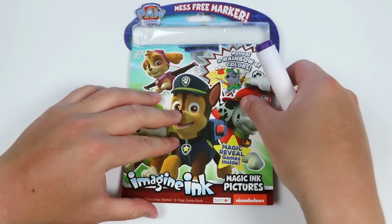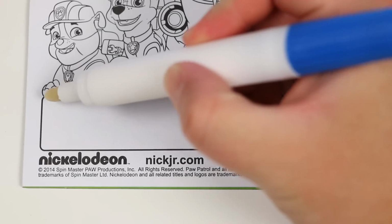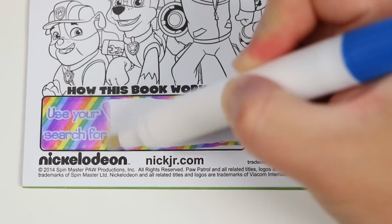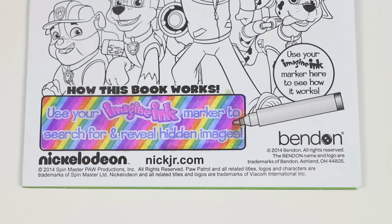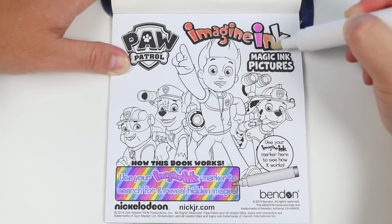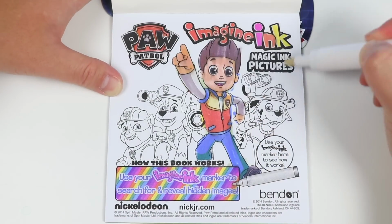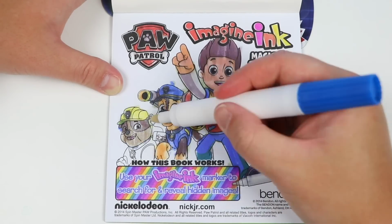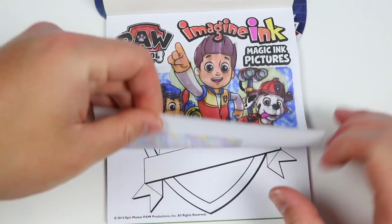The first page is a little practice page, so let's work on that. Use your Imagine Ink marker to search for and reveal hidden images. Now let's finish coloring the rest of this page. Okay, let's work on our first activity.